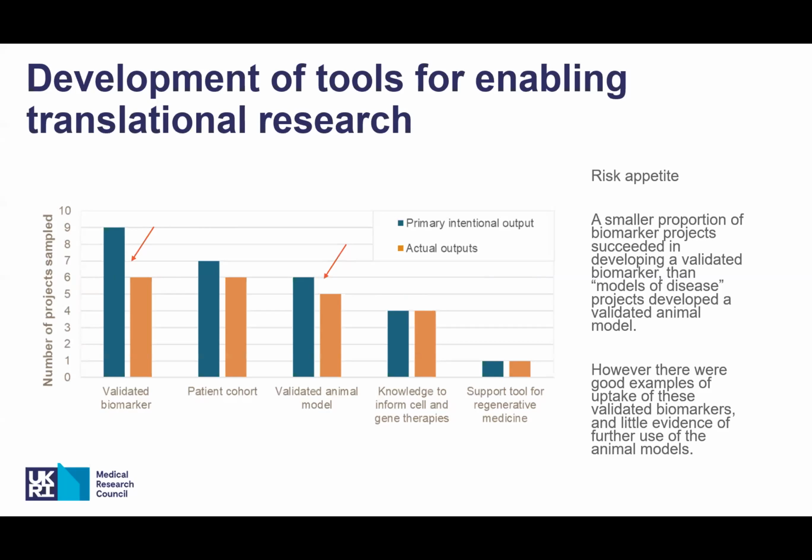An example being the initiative where we had supported the development of new animal models. Most of those had achieved their intended output, but there was very little evidence of longer term outcomes from that initiative. Whereas where there had been a lower level of achievement of the intended output, in our biomarker initiative, actually a higher proportion had gone on to interest industry or have those validated biomarkers taken up into other research projects, which I think gave us an indication that where we had set the bar somewhat higher with our risk appetite, we actually got better longer term outcomes. There's more detail of this in the report.